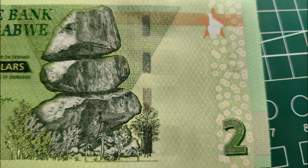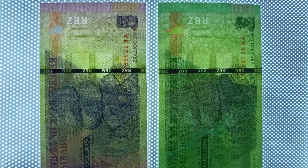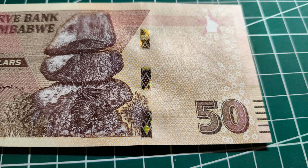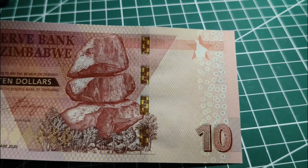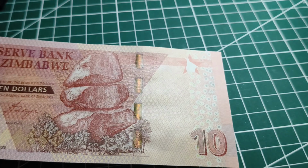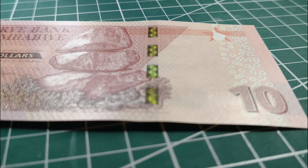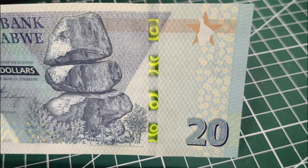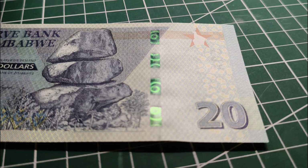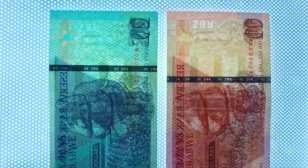Next, the $2 and $5 notes feature a metallic security thread. When held up to light, the initials RBZ can be seen. The 4 highest denominations feature a color-changing ink security thread, with the 10 featuring these bars, which will move when tilted. And the security thread will change from brown to green when tilted. The 20 features these rings, which will move in opposite directions of each other when tilted. The thread will change from green to blue. Both the 10 and 20 security threads will show the denomination and initials RBZ when held up to light.